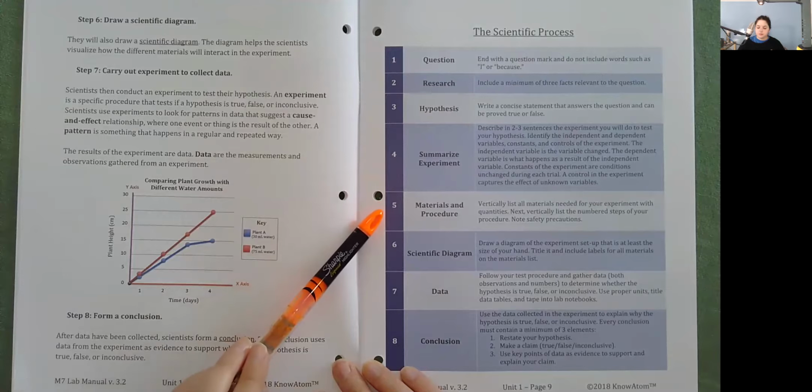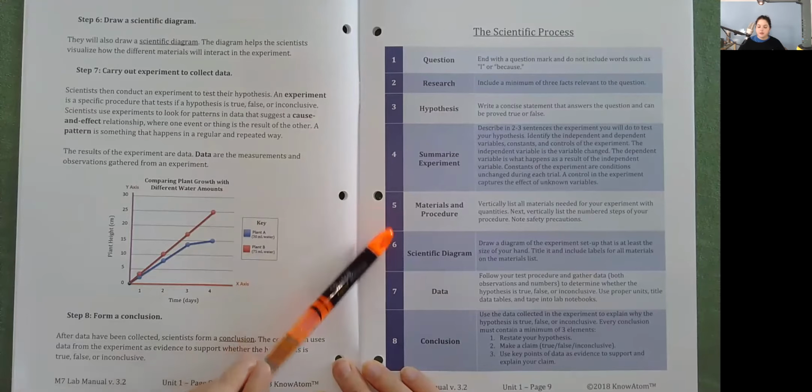Materials and procedures. Vertically list all materials needed for your experiment with quantities. Next, vertically list the numbered steps of your procedure. Note safety precautions. Scientific diagram. Draw a diagram of the experiment setup that is at least the size of your hand. Title it and include labels for all materials on the materials list.